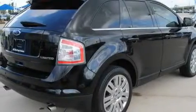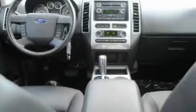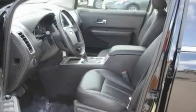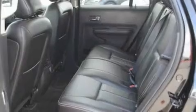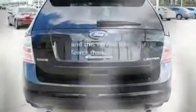Its top features include heated front seats, air conditioning with automatic climate control, cruise control, a multi-disc CD player, a multi-link rear suspension, a rear spoiler, a security system, a low tire pressure indicator, an auto-dimming rear view mirror, and this vehicle has fewer than 56,000 miles on the odometer.